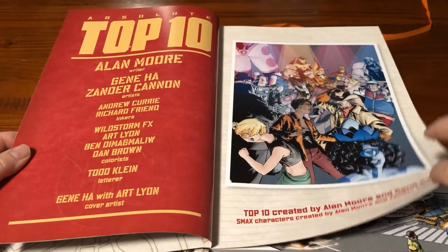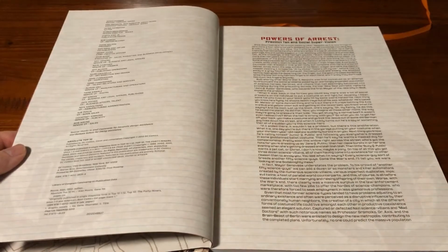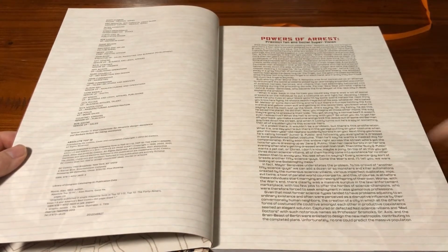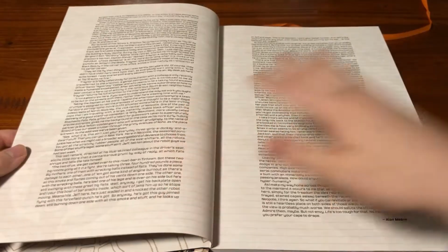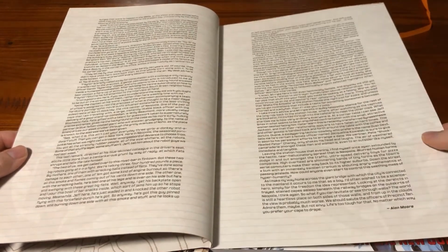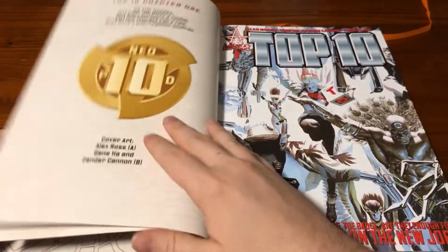So we can see we jump straight in. We get a really long introduction from Alan Moore, okay? And if anyone is familiar with Alan Moore's later work, he really loves to write prose these days. So we get a good 3 pages of prose here that serves as a lead into the story. And then we get going.